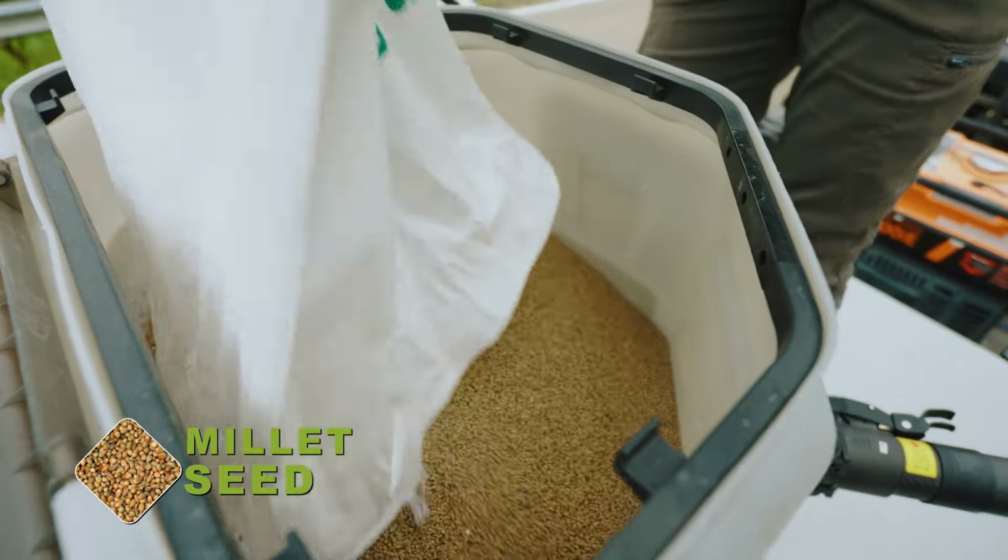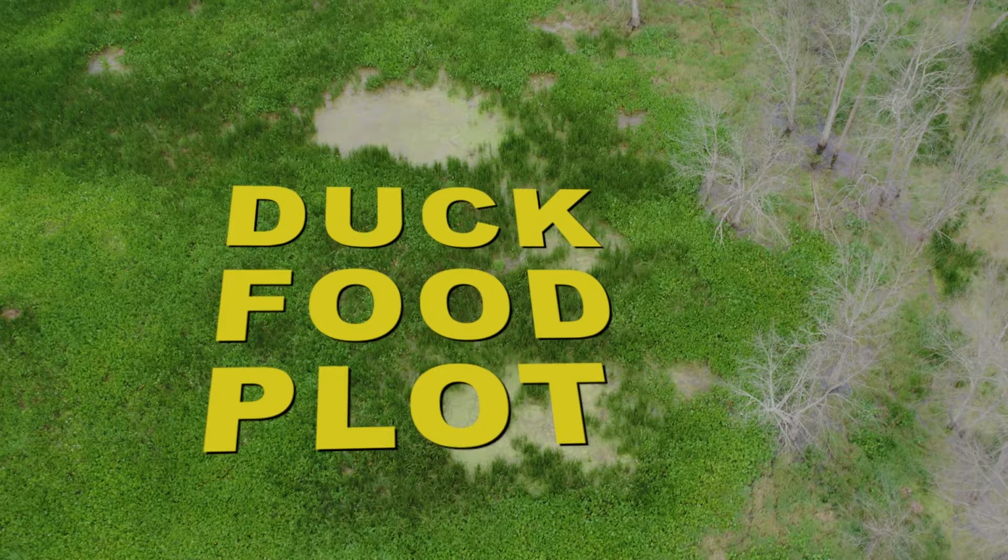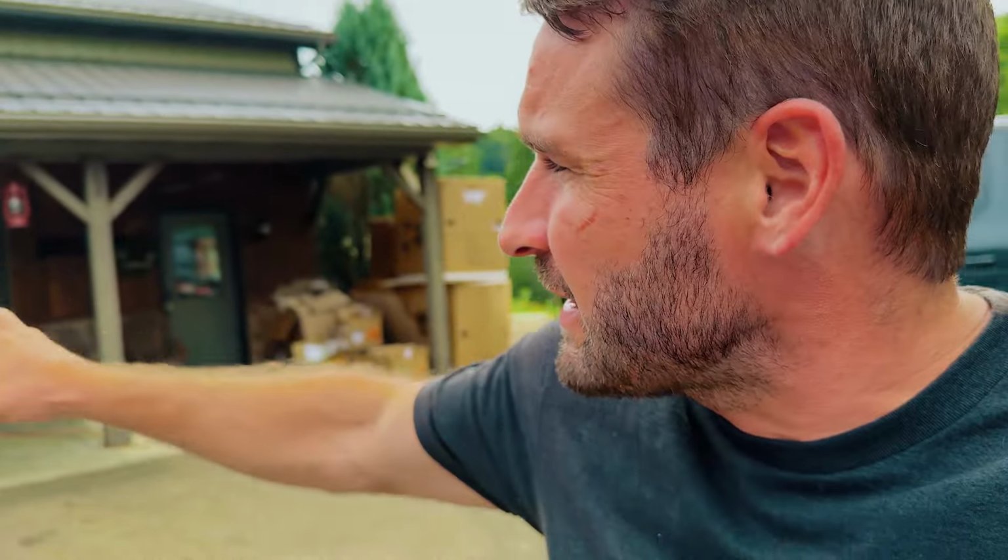Okay, how's it going, folks? I'm Mike with New Way Ag. Today, you've probably already seen it in the title, we're gonna be doing some millet seed. Millet seed, I guess, is a nice word for duck food plot, maybe? So we're gonna take the T50 out and we're gonna do millet seed on, I believe it was like 25 acres.